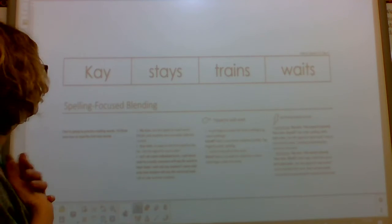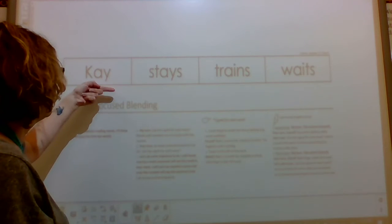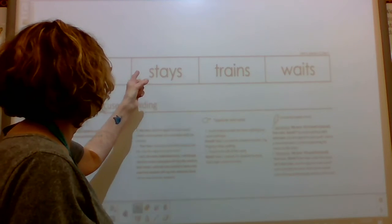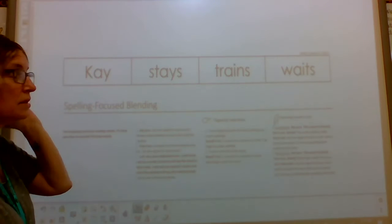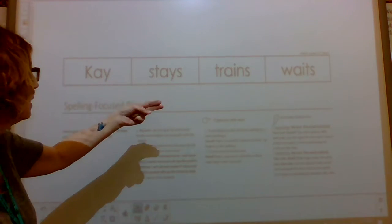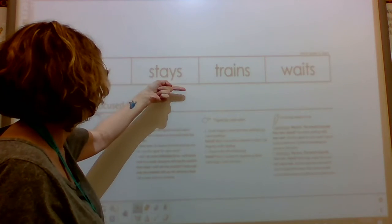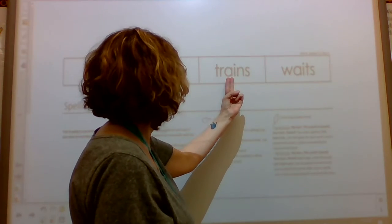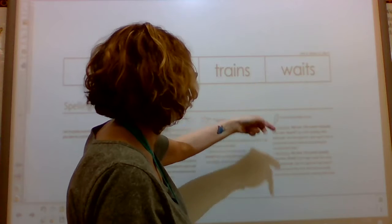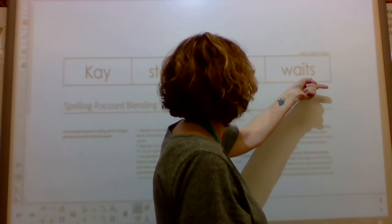All right, now we're going to practice our other routine where we're looking at the sounds. I'll show you how to do the first two, so it's my turn only. Sound A, word ache. Sound A, suffix S, word stays. Now it's your turn. Sound A, word ache. Sound A, suffix S, word stays. Sound A, suffix S, word trains. Good. Sound A, suffix S, word waits.